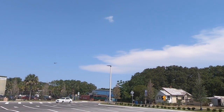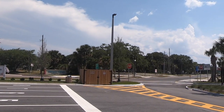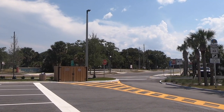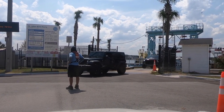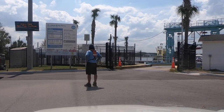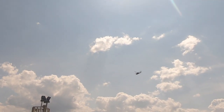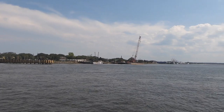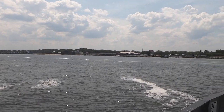Chopper pilots practicing over here at the Naval base here. And here they come unloading. St. John's River.